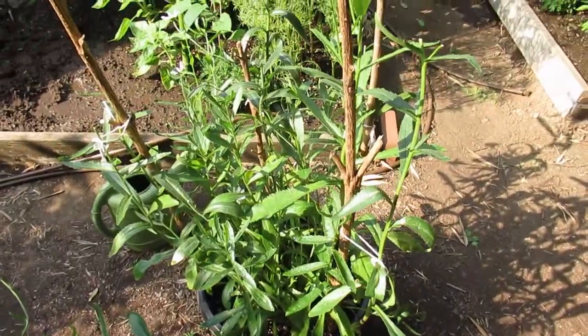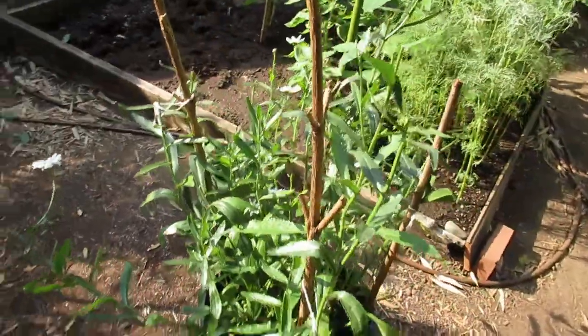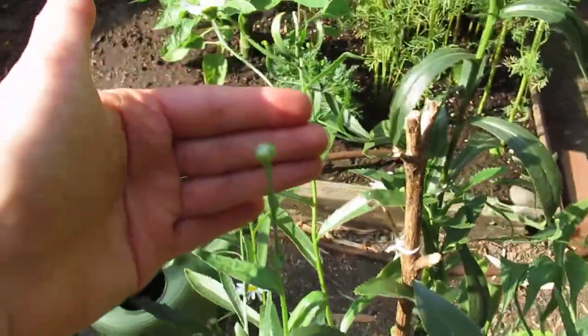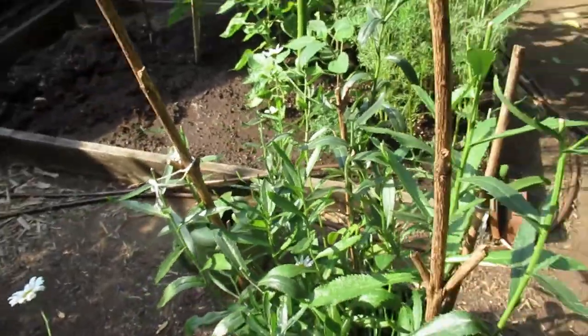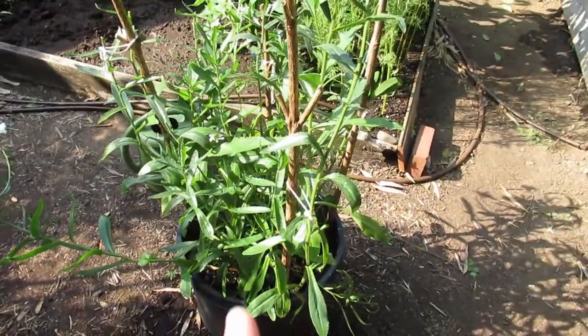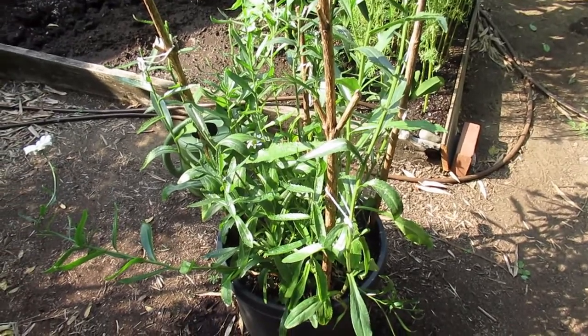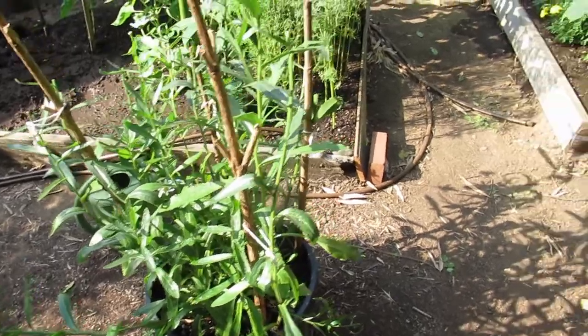The Shasta daisies are petering out, so I've clipped them all down. There might be a couple stragglers, like I see just one little bud right here, but for the most part this plant is winding down. It bloomed super late this year just because of the way the weather was, and this particular plant was in the shade a lot, so it lasted way longer than the ones that were on the side of the house, so that was nice.